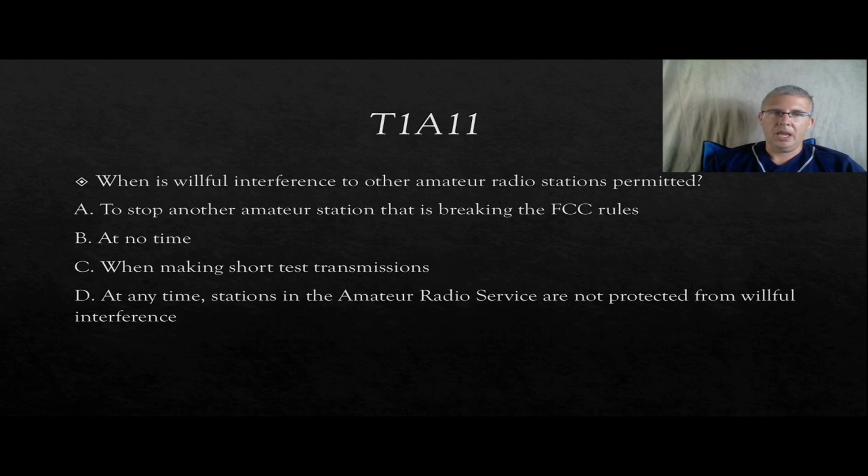Last question. When is willful interference to other amateur radio stations permitted? A. To stop another amateur station that is breaking the FCC rules. B. At no time. C. When making short test transmissions. D. At any time, stations in the amateur radio service are not protected from willful interference. And the correct answer is B. At no time.